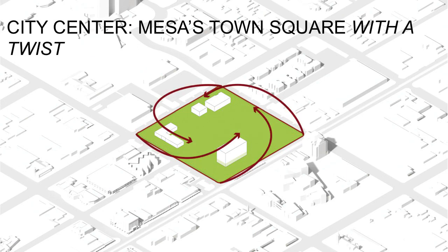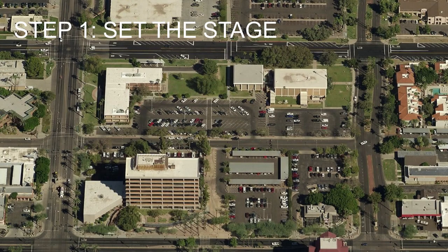So for Mesa, we knew that you had additional comments and additional feedback and goals that would really make this not just another park, but really a new town square. So we started calling it a town square with a twist, and that twist is unique to Mesa. So as we began starting the design process, we had to really focus on the existing conditions.